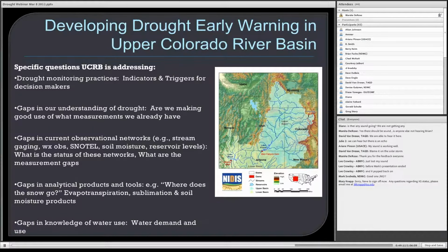Next slide. So this is just a brief summary of some of the things that have been going on in the Upper Colorado and some of the things that we've been looking at. The first is looking at indicators and triggers for decision makers. What are those key indicators that are used, and what are the triggers associated for making management decisions?